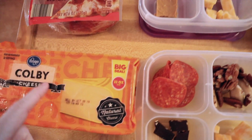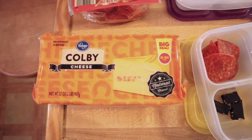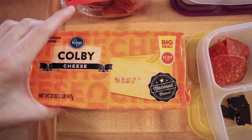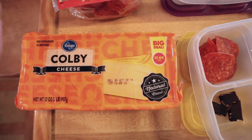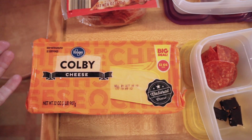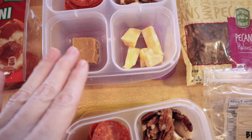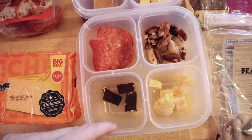Okay. So for cheese, I pick up these huge blocks of cheese, and I get these at Kroger when they're on sale. See, it's the big deal, 32 ounces of cheese. You want to get blocks of cheese like this on keto if you can, and just go ahead and put them in like a Tupperware container, cut it up and shred it up, because that way it doesn't have those little sneaky carbs in it. So in both of these, I've put about 1 ounce of the cheese in there.